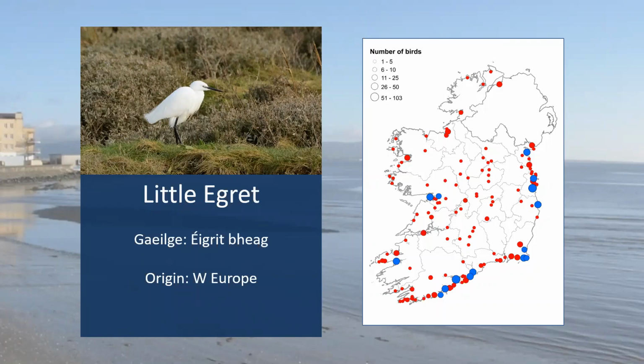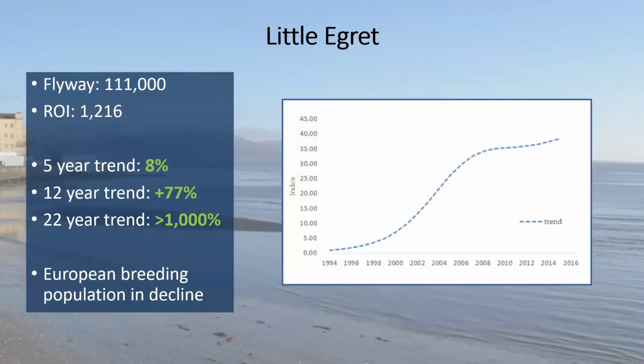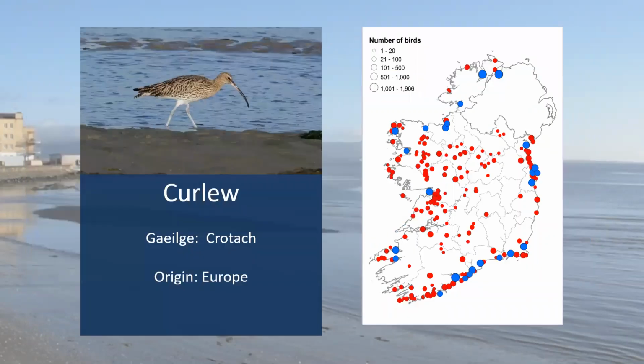They established here first in the late 90s down in the southwest, and they made their way up around the coast slowly, and now they're becoming more common in inland sites as well. So they have this crazy 22-year trend of over 1,000% because they weren't around at the start. And it's nice to see these natural colonizations, like with the great spotted woodpecker, as we said, even if there are more sinister things at play behind it, like climate change. Sometimes you've got to take the good with the bad. But unfortunately, the European breeding population is actually in decline. But our population is stable for now.